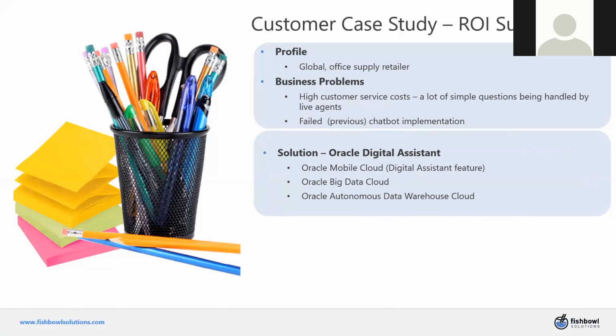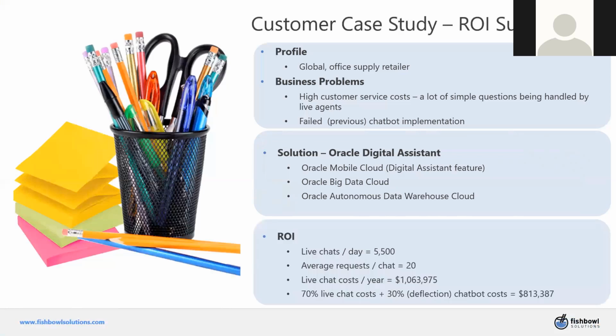Since they were on Oracle Service Cloud, they decided to go with Oracle's digital assistants along with some complementary technologies. To factor their ROI, they looked at their current cost of live agents handling questions and how many of those could be deflected based on the type of question being asked. For example, FAQ questions. They quickly surmised that they could deflect around 30% of those interactions to the digital assistants, reducing their overall live agent support costs and leading to a savings of $250,000 a year. So this is what we can do to help you. We can walk through this scenario, look at your analytics of what you're doing today, and see what can be deflected, because that's really what we want to find.